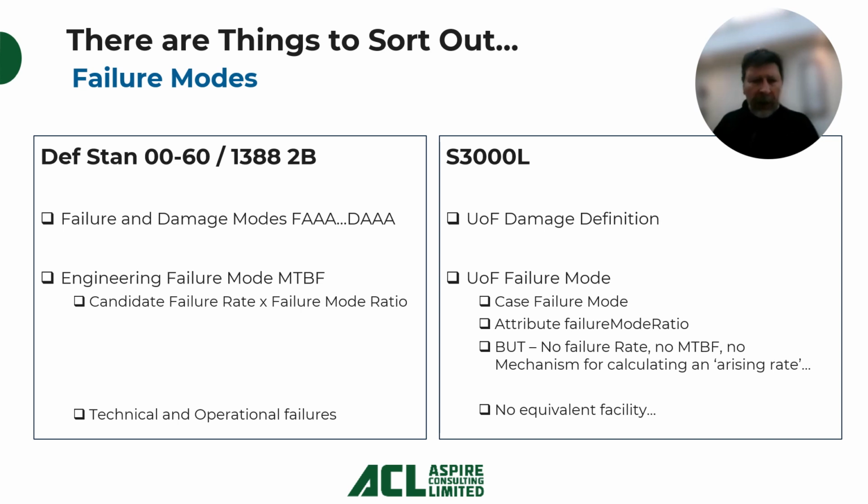If you're looking at a S3000L or 13X 2B database, failure and damage modes use these things called failure mode indicators. So this is a failure mode indicator, FAAA. The letters are basically changed sequentially across the failure modes. And you can also define damage modes. So this is a damage mode indicator, TAAA here. S3000L doesn't use those failure mode indicators and damage mode indicators. It uses different approaches. And it has quite a sophisticated mechanism, if you like, for identifying the type of damage that may occur and the probability of that damage occurring as well. So in that instance, it's just different, and you're going to have to be aware of that difference and adapt to it when you're doing your analysis.